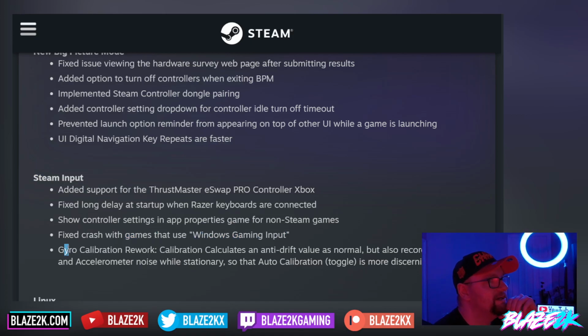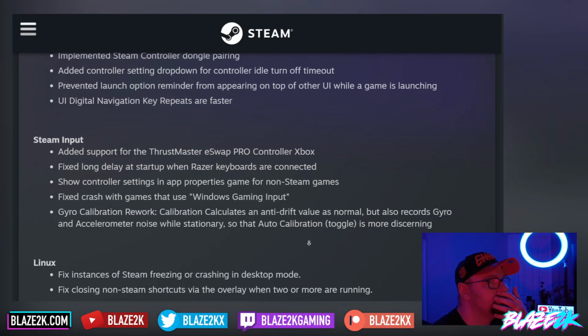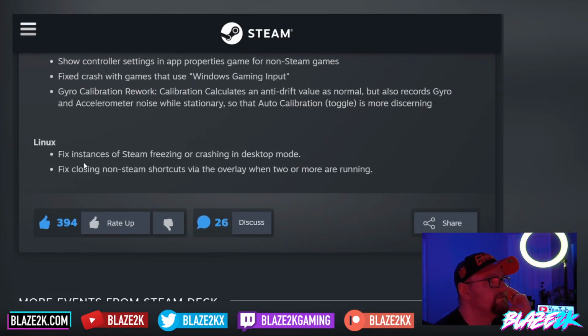Good as well. Gyro calibration rework. Calibration calculates an anti-drift value as normal, but also records gyro and accelerometer noise when stationary, so that auto calibration toggle is more discerning. And for Linux, fixed instances of Steam freezing or crashing in desktop mode. Interesting. And they fixed non-Steam shortcuts via the overlay when 2 or more are running.